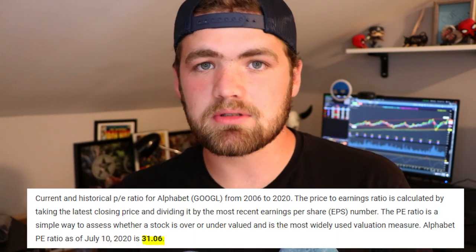So the P/E ratio, or price to earnings ratio, is around 31. Now that may seem a little high for some investors, but for me, I do think that since this company is still growing and there's really no signs of competition and no signs of them slowing down, it is pretty normal to see that. If you compare that to Netflix's price to earnings, Netflix's is absolutely crazy. It's over 100, so understand that it's fine for it to be a little high.